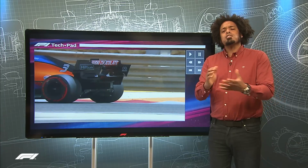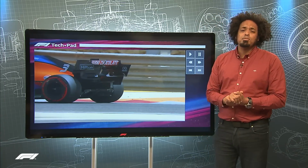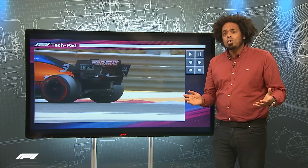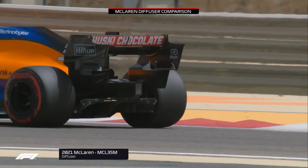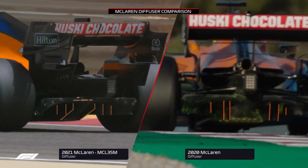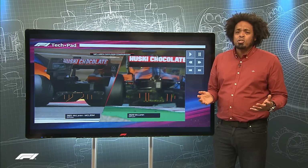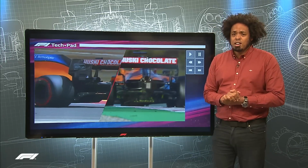But of course, the big thing that everybody noticed in pre-season testing about the McLaren MCL35M was its diffuser. The team came up with a really interesting solution to get around the new regulations that reduce the size of the diffuser strakes. We've talked a lot about it already, and a lot of the teams up and down the pit lane are taking a very close look at that.